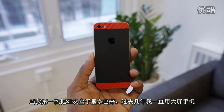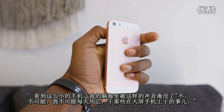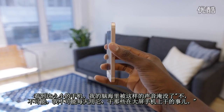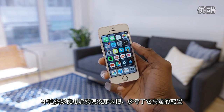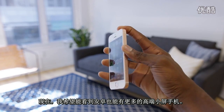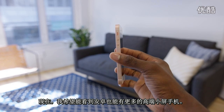But when I first got the SE out the box, I'd been using big phones for the past few years, so seeing a tiny phone that just gets swallowed up in my hands was like, nope, no way. No way I could use this phone every day and do all the same stuff that I'm used to doing on a bigger screen. But it actually turned out to be not that bad thanks to the high-end specs, and now I feel like I want to see more high-end, smaller Android phones too.